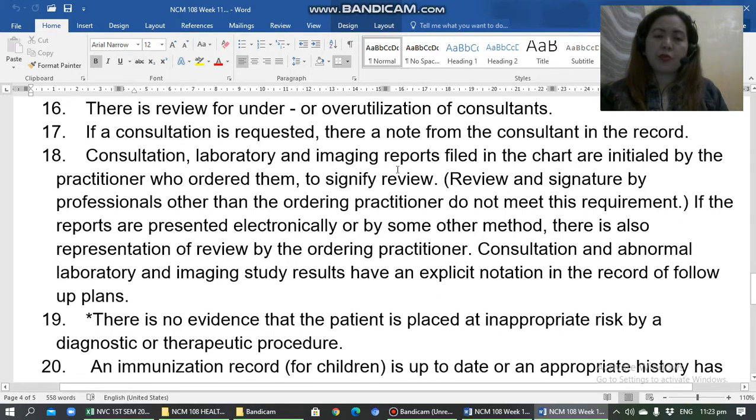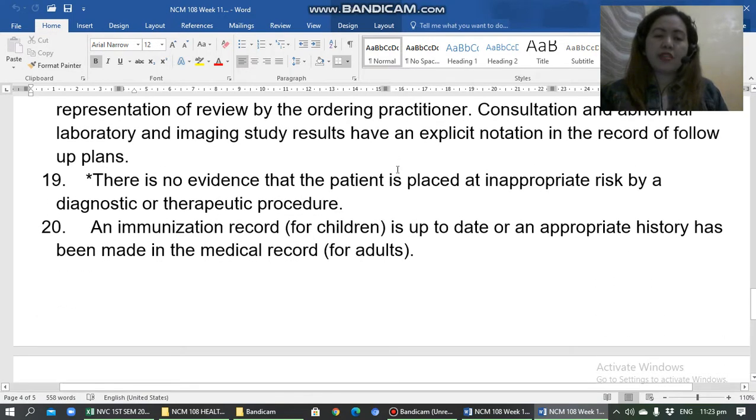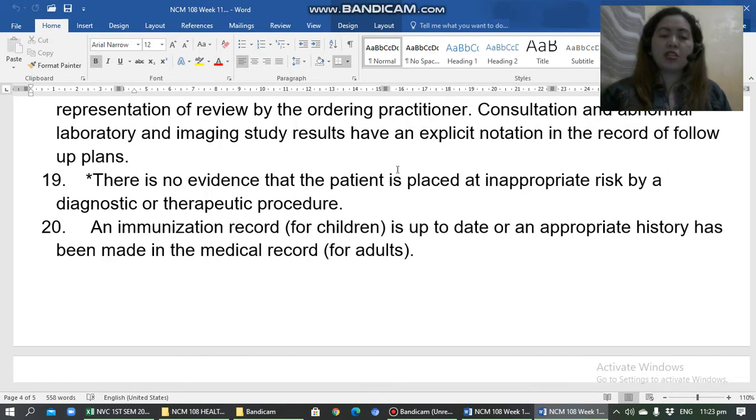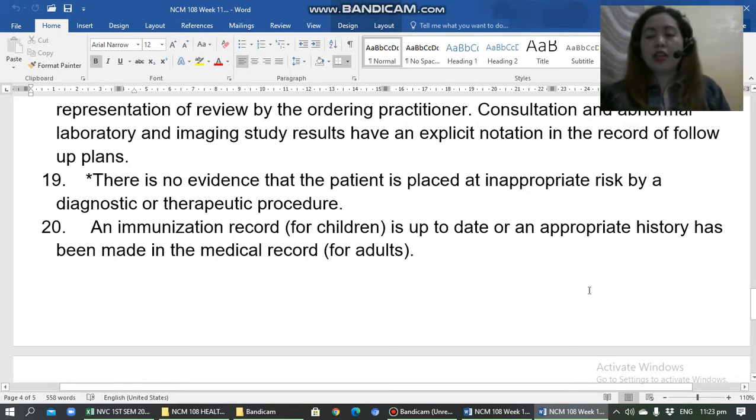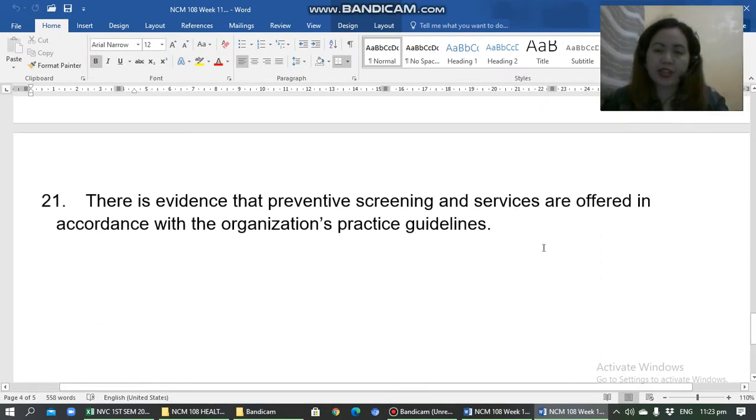Number 18, consultation laboratory and imaging reports filed in the chart are initialed by the practitioner who ordered them to signify review. Number 19, there is no evidence that the patient is placed at an inappropriate risk by the diagnostic or therapeutic procedure. Number 20, an immunization record is up to date or an appropriate history has been made in the medical record. Okay. For adults. Number 21, there is evidence that preventive screening and services are offered in accordance with the organization's practice guidelines.